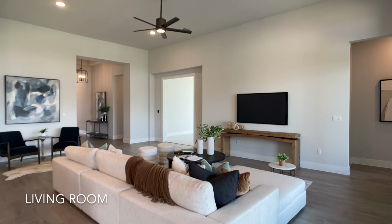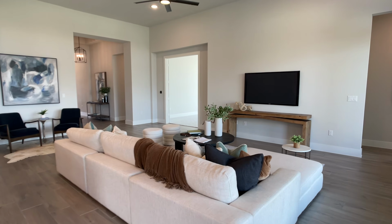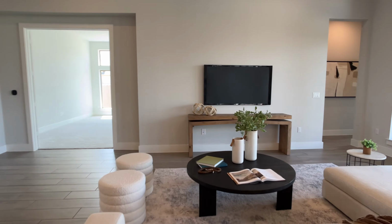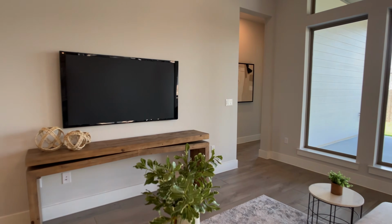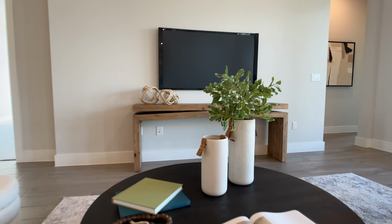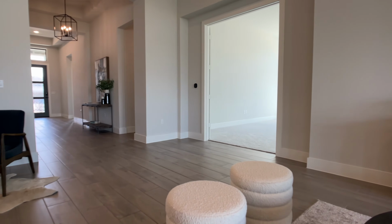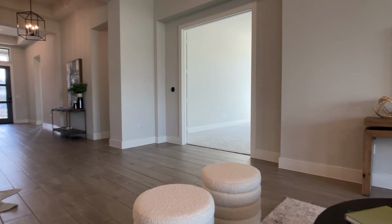Here in front of us, we are in the living room where we have this really wide open space with these beautiful wood look tile floors that you're going to notice throughout the rest of the home except for in the bedrooms. But this stuff is super durable and I personally prefer this stuff over real wood just because over time you'll need to maintain wood, get it polished and finished and resealed. But with this wood look tile, it is super durable, it's low maintenance and really easy to clean.